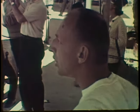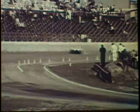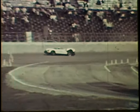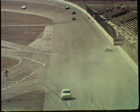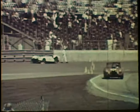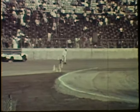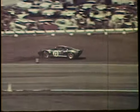Surtees, 77, second. Hanscon in. Watch out! Hanscon spins out. Now there's only one Ferrari ahead of the four GTs and Cobras. 10 miles, the number 73 GT takes third as he passes Hanscon. A pedestrian now. Hanscon dodges traffic on his way back to the pits. Another spin out. Miles slides off the course, but recovers to hold third place.